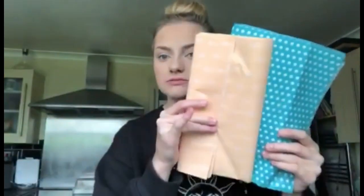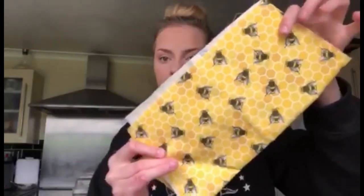I got some tissue paper to go with that. That's not new, but I just thought I'd show you because it goes with the boxes. And then these are the new bits of fabric that I got. I actually did get some more. I need to check where they are.